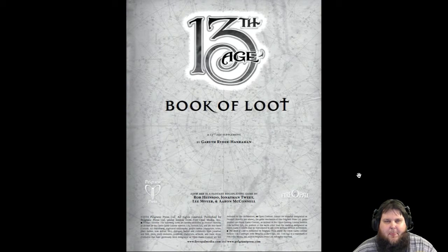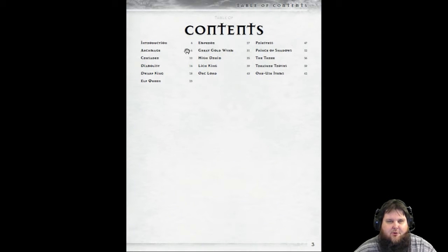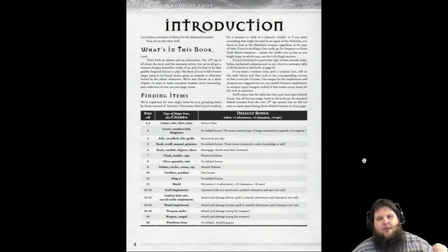All right, so it has all of the intros, the credits, the contents. As you can see, it has all 13 icons, and it is broken down into tiers and also by slots. So, what is in this book is the introduction, and finding the items. There are magic items, though really they're not called magic items. I'm just used to calling them magic items, but in 13th Age, they're called chakras, and the chakras are the type of magic item you get.